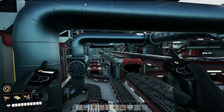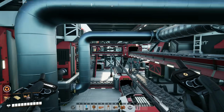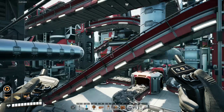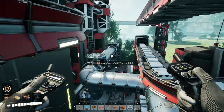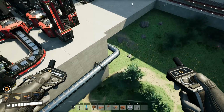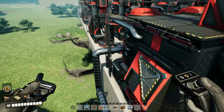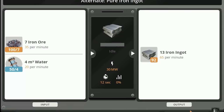Really had to be picky with the lane we chose to bring the pipes through. But I found one, and it worked out pretty well. And then we had to just do a little bit of ducking and weaving to make sure everything ended up at the right place. And then at the end of the line, we just go up to a fluid buffer, just in case there's any sloshing of fluids around. And that just helps with the throughput.